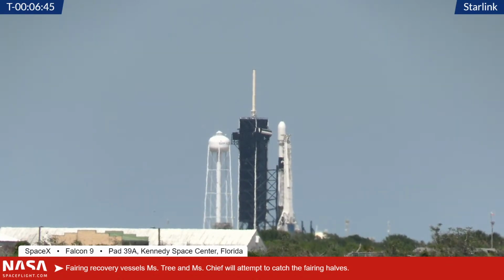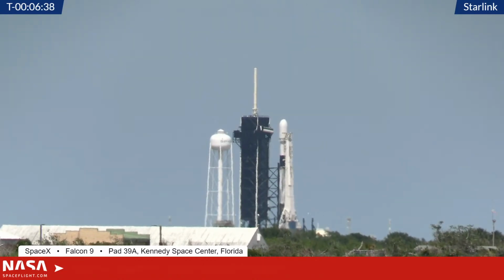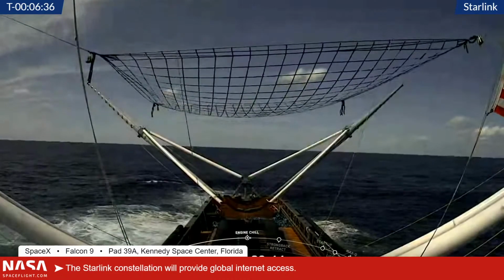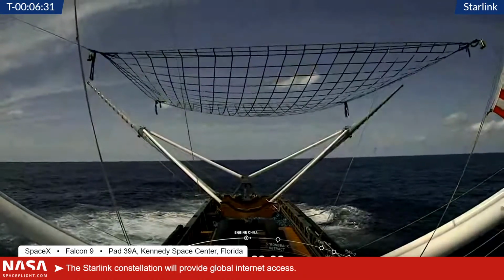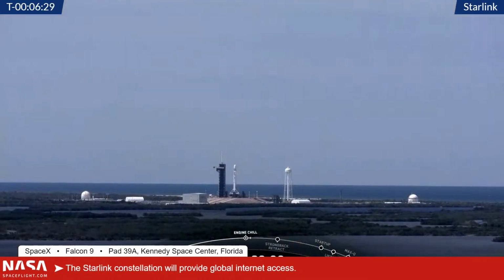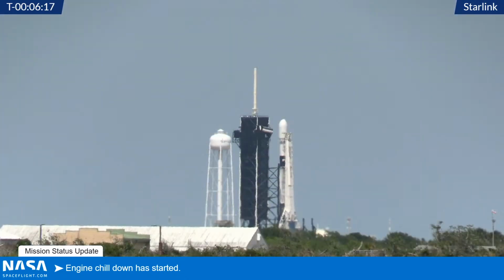We're now 7 minutes away from liftoff, and engine chill down has now started. One thing when you deal with really super cold cryogenic propellants like densified liquid oxygen and liquid kerosene is that they're very, very cold. And at engine start at T-minus 3 seconds, you can't just... and what you're looking at right now is one of the fairing catchers, 690-ish kilometers downrange northeast of here, waiting to catch the fairings. So they're in position as well.